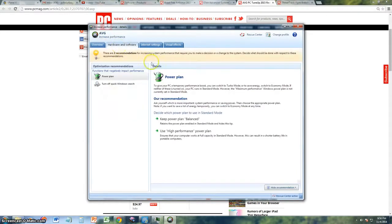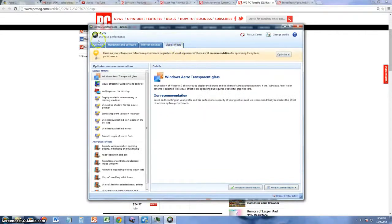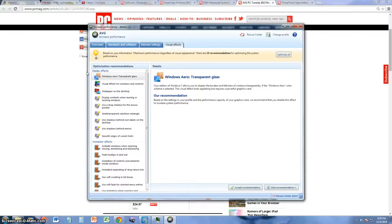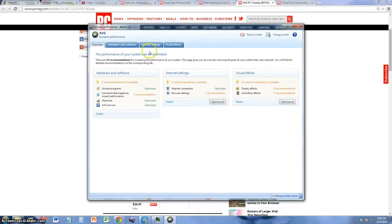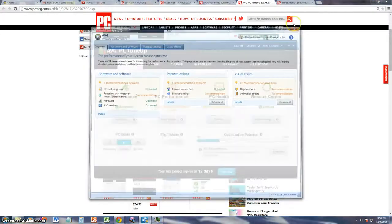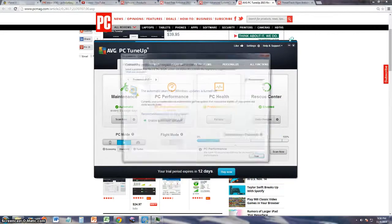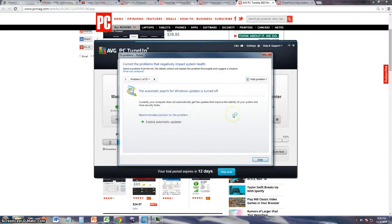Alright guys, let's look at hardware and software here. So basically this is the same thing that we're looking at. This is the overview, and then these tabs are just more detailed than what we're looking at. Let's go ahead and close this. Let's go ahead and look at the PC health section here. It says it found 10 problems. Let's take a look what they are.